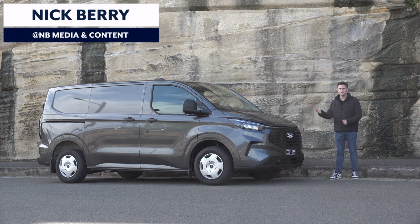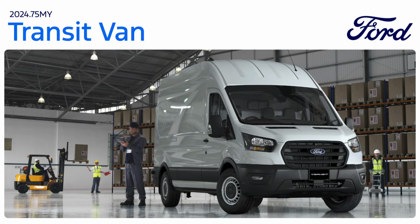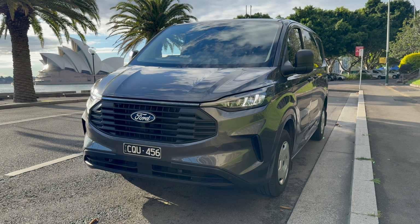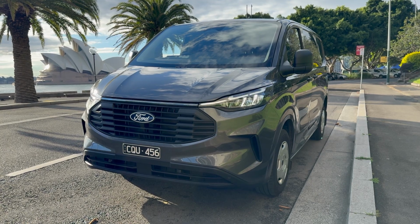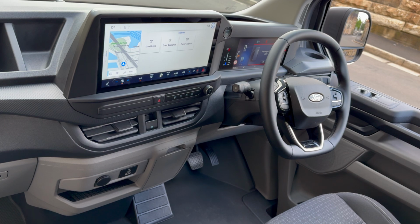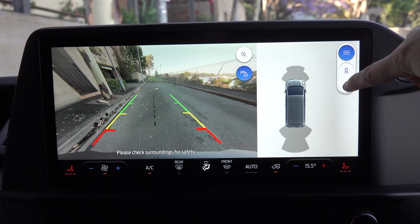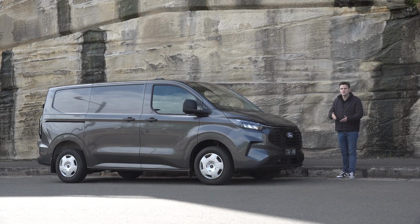This right next to me is a Ford Transit Custom, which is the smaller version of the full-size Transit that is aimed directly at the Mercedes-Benz Sprinter, whereas this smaller version is aimed directly at the Toyota HiAce. So why would you choose this? Well, the Ford Transit Custom offers more refinement, more tech, as well as more safety, but of course it is more expensive. So in this full detailed review, I'm going to tell you everything you need to know.